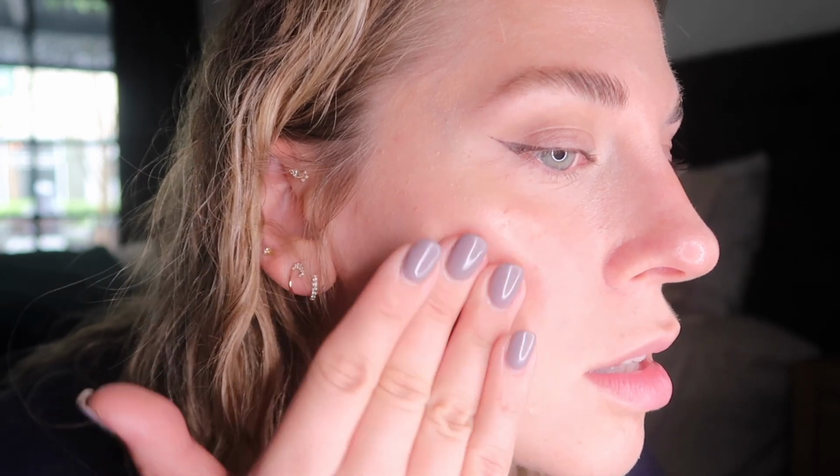Time to curl the lashes and brown YSL mascara. Okay, now this is probably warmed up enough, so I'm going to blend it out. And look at that. You see how it just, second skin.